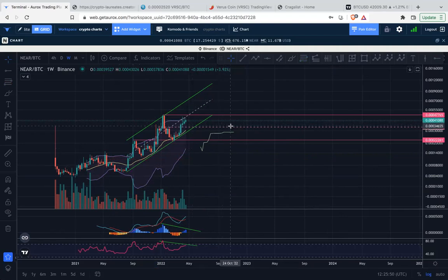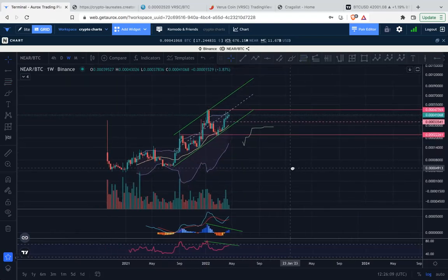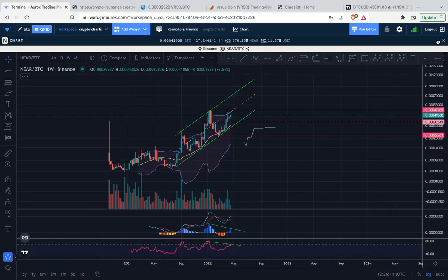We're going to just keep this horizontal channel here for now. And then we also have this vertical one, which helps because now we have this trend line here. And when it gets broken, then we see that we're out of this move. And if it continues, then that's clear that we're going to follow higher. Okay, so that's near right there. I hope that's been helpful for you.